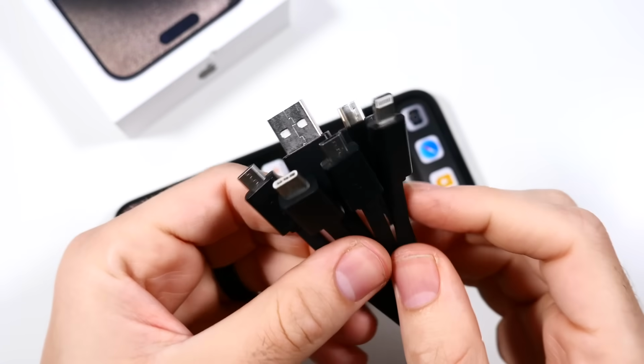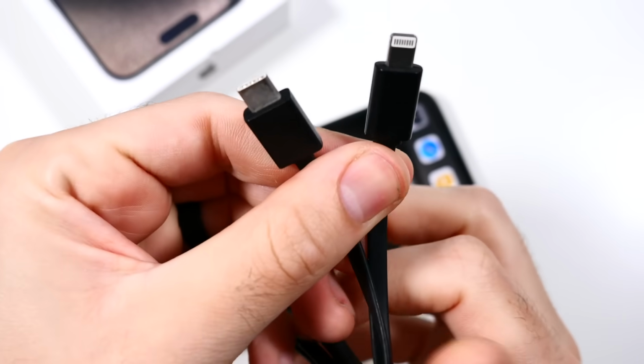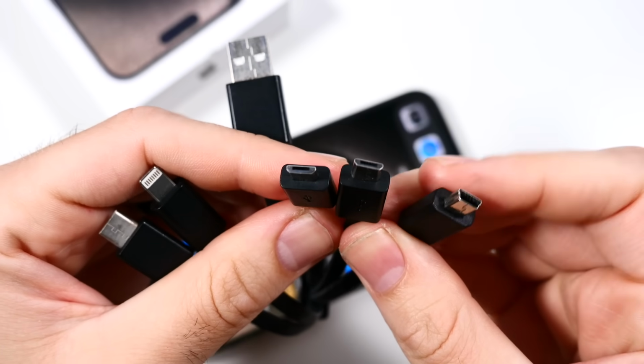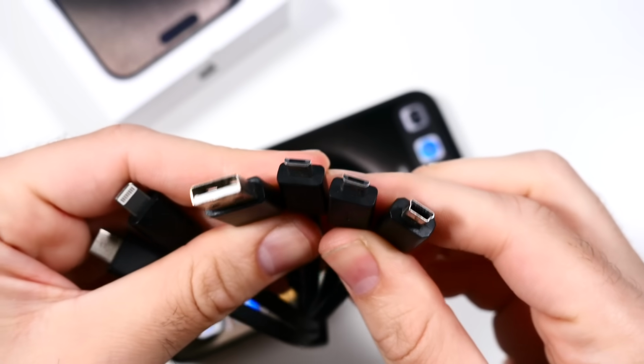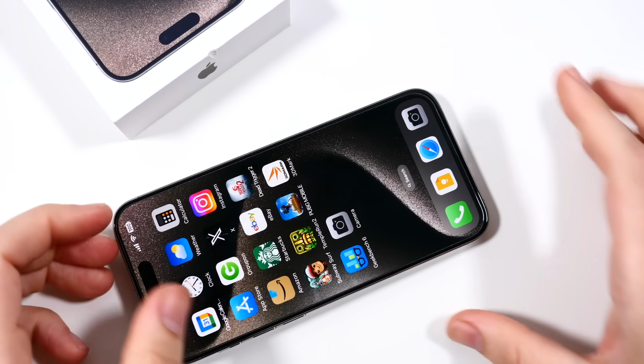Here's that multiple cable I was talking about. I really only bought it for these two right here, Lightning and USB-C, but I will no longer be needing this. I will only need USB-C. And then we got some other older standards right here. These are looking archaic right now. But yeah, that's just been a pretty good thing.